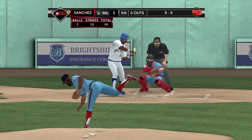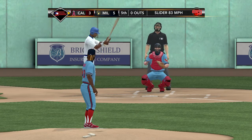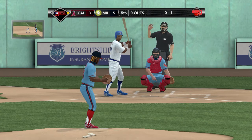Sanchez gets set and delivers. Slider swung on and missed. 0-1. Well, he got that slider and he thought that's where he wanted it. And he took a mighty rip at it, but he came up empty.